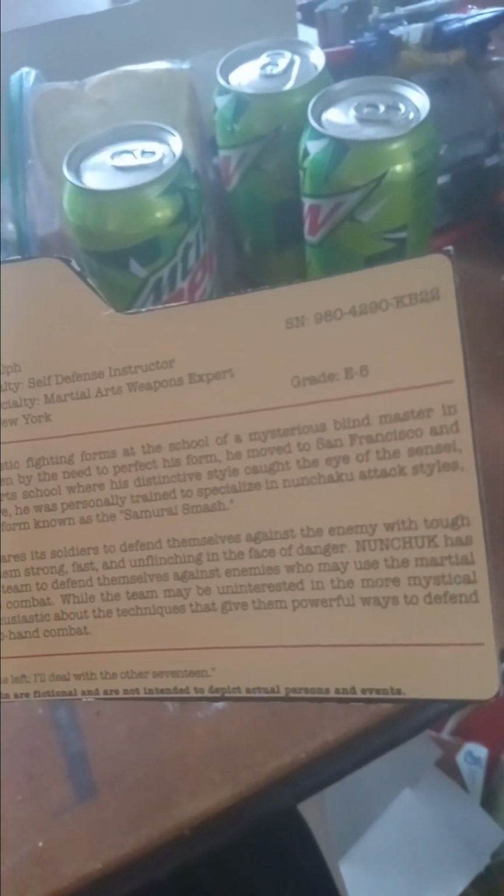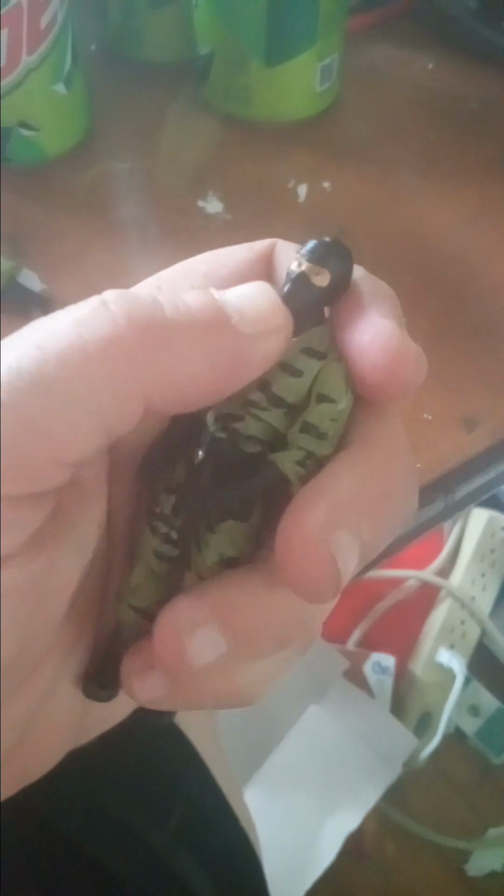Quote at the bottom, you take the 3 on the left, I'll deal with the other 17. So that was probably a quote from Nunchuck. But as you can see on this file card, there's Nunchuck and there's the G.I. Joe logo. So it says a lot about Nunchuck, where he studied under the Blind Master and then trained under Storm Shadow, as the comic book calls him, the Young Master.